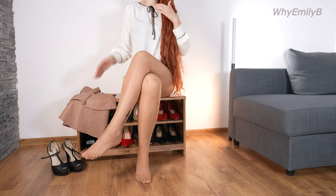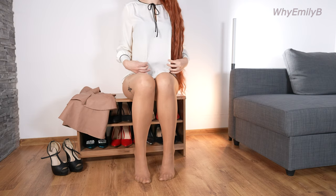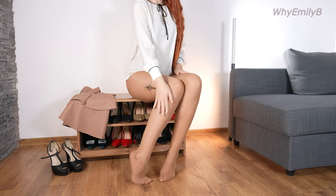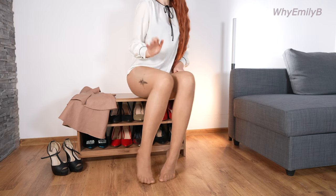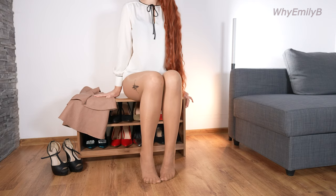hot. I'm going to style them with this semi-sheer white blouse with some black highlights, with those nude pantyhose with tattoo imitation on my thigh and ankle, and some heels. And now let me try on the first skirt.